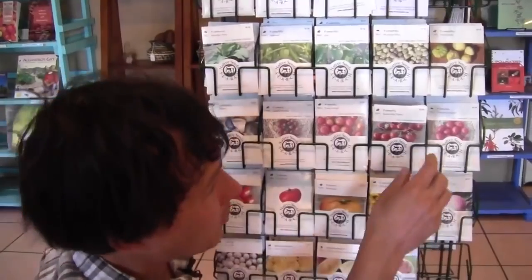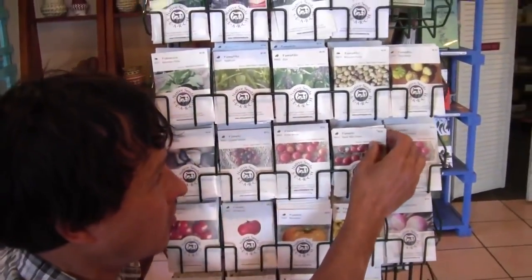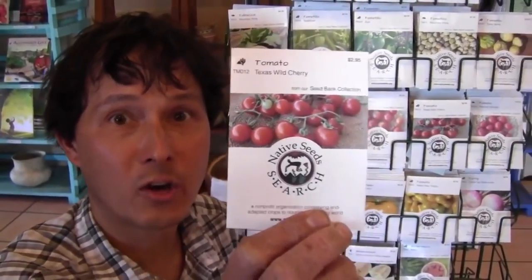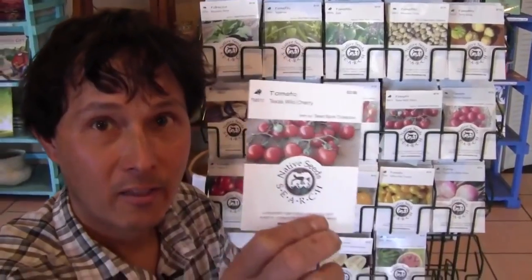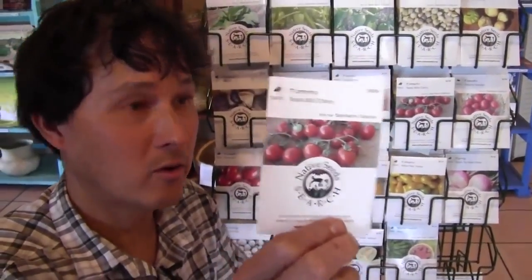The kind that I'm actually going to pick up myself today, one of the reasons why I came here, is because I want to get this one. This is known as the Texas Wild Cherry Tomato. This is the variety to grow that, even if it's 100 degrees, is going to grow non-stop, and should be productive even through the weather and the heat.